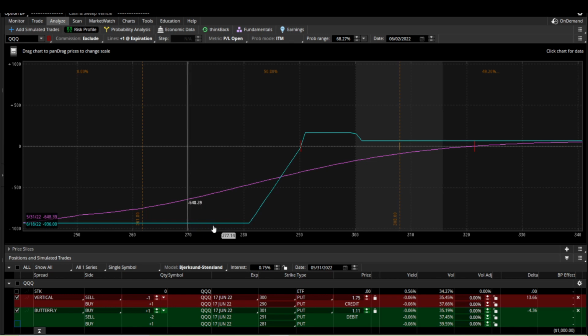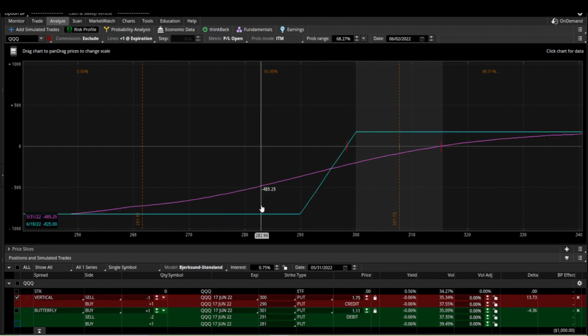So we can see that our risk in this trade really hasn't changed. We still have $936 of risk here with the butterfly on. With the butterfly off, it's $825. So the risk did change a little bit, but it's not a considerable amount.